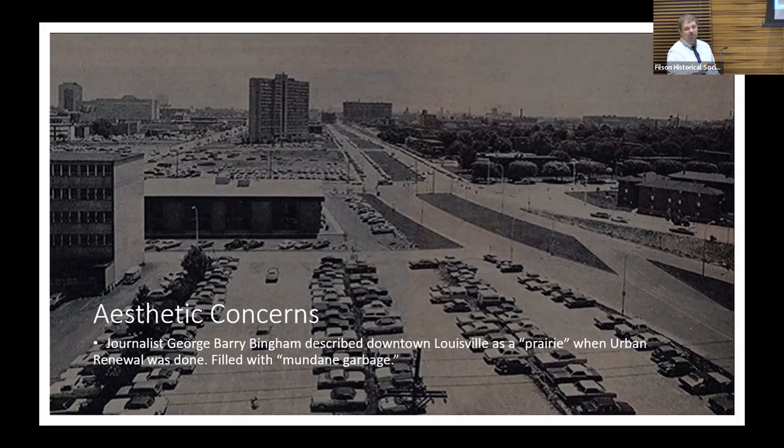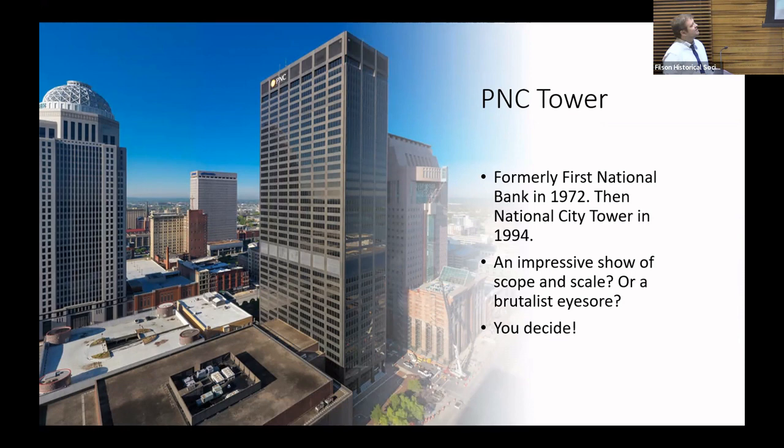Here it is now. Like I said, it was formerly the First National Bank, and when it was first built in 1972, it was changed to National City Tower in 1994, and at some point along the way, it became PNC Tower as, you know, these buildings began to change hands. The Urban Renewal Commission was very proud of this building. They thought of it as sort of a show of scope and scale. It was a very impressive skyscraper, could hold all these different businesses and offices. A lot of Louisville citizens thought it was just an eyesore. They didn't think it was especially impressive at all. You know, just a big rectangle.